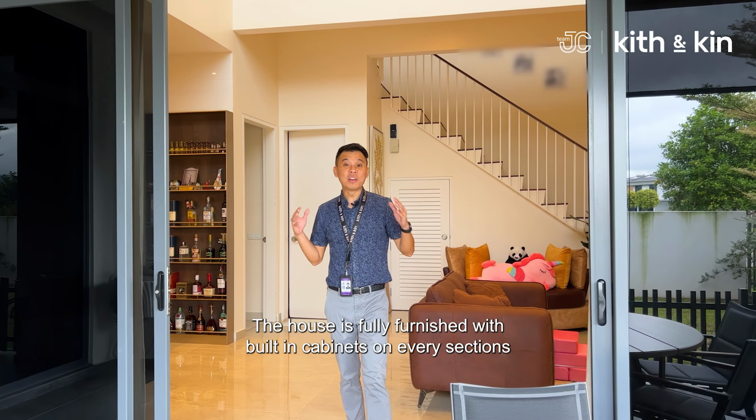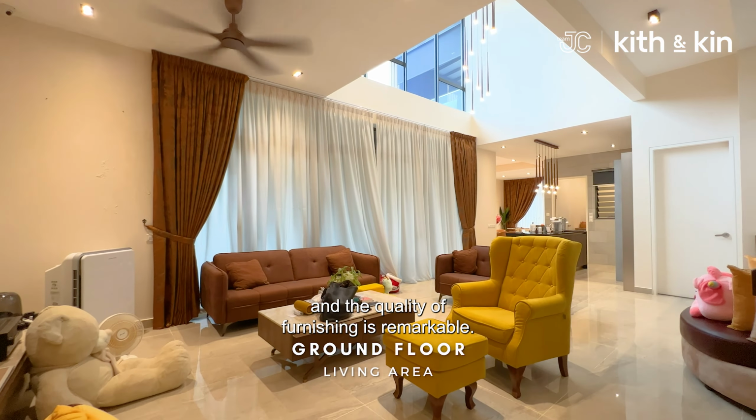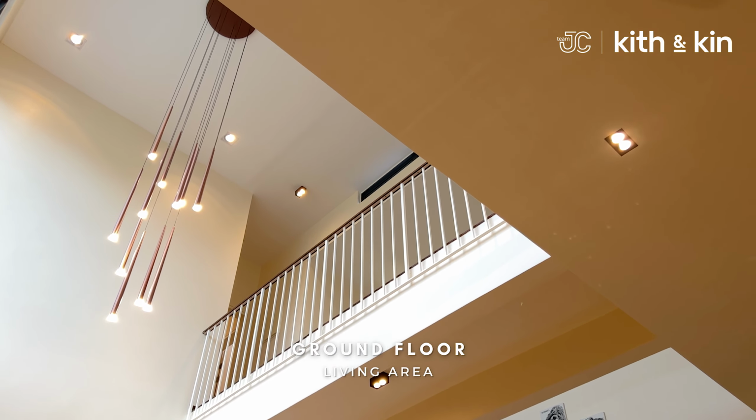The house is fully furnished with built-in cabinets in every section, and the quality of finishing is remarkable. And as you can see, the owner has invested quite a sum of money on interior renovations.